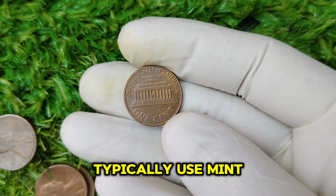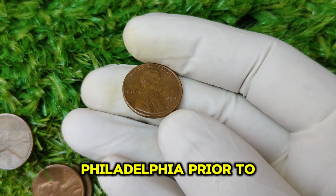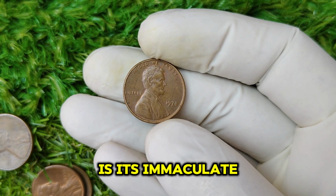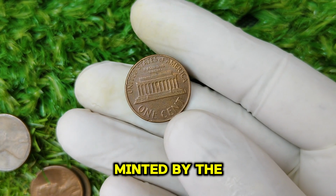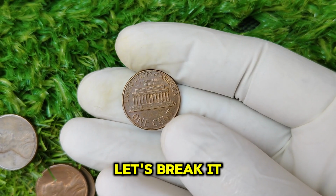Philadelphia didn't typically use mint marks for its coins until later on, so any penny from Philadelphia prior to 1980 won't have a mint mark. But what makes this particular 1978 penny so special is its immaculate condition and rarity in high grades. Now you're probably wondering, why is a coin that was minted by the millions worth nearly $68,000? Well, let's break it down.